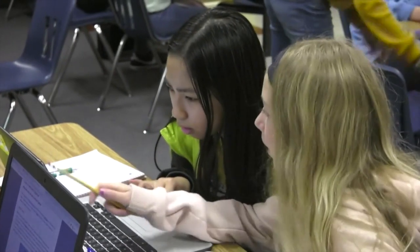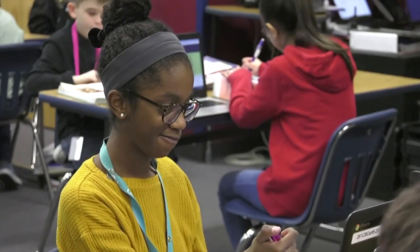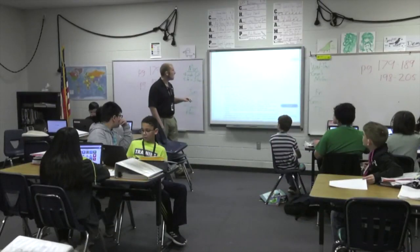So far it has gone pretty well, where students are still getting what they're used to, so I'm more weaning them into it. So as full implementation is added on year by year, they're prepared for it instead of it just being a shot right there and they have to start right away.